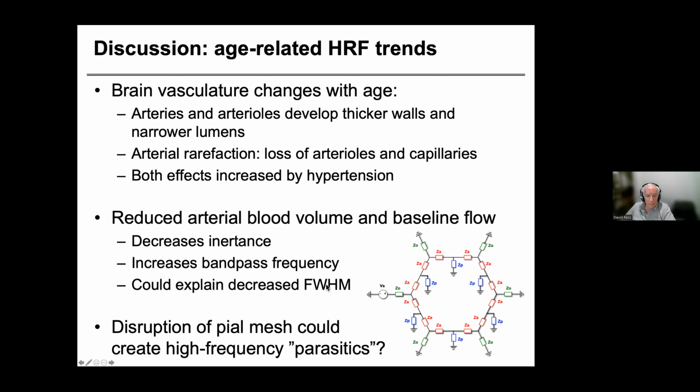It doesn't seem to happen everywhere, but it seems to happen in various patches of cortex. And I wonder if disruption of this Peel mesh could create certain high frequency parasitics, because you're unbalancing this network, this mesh of essentially linear elements, and creating some high frequency components.